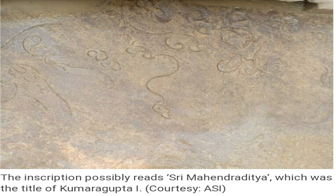Shankhalipi is found to be engraved on temple pillars, columns, and rock surfaces. No such inscriptions with dates or numbers have been reported so far, even as their chronology can be determined by the objects on which they are written.